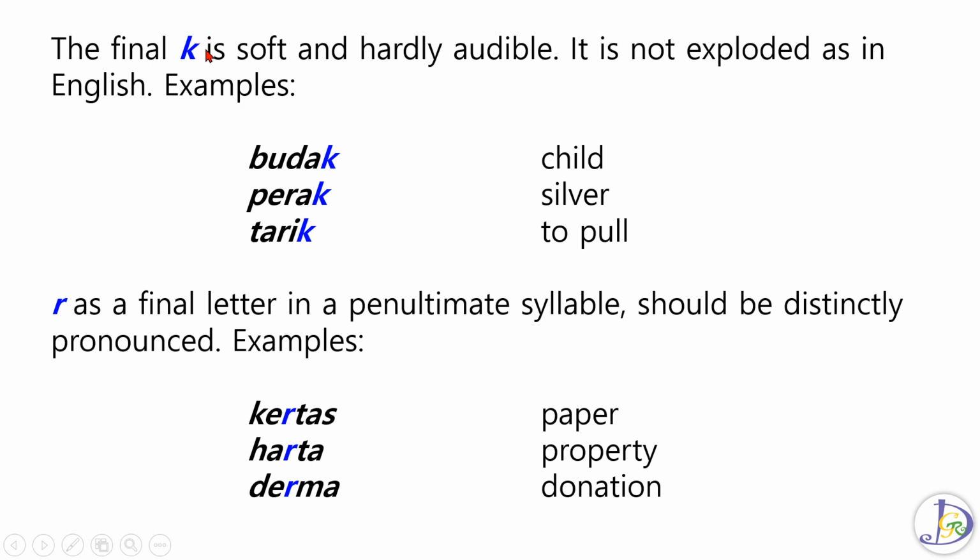And K in the end is soft and hardly audible. It's not exploded as in English. For example, budak, child. Perak, silver. Tarik, to pull. It's soft, not exploded like in English. It's just slow or soft. Budak, perak, tarik.